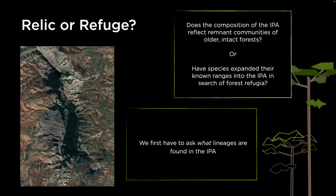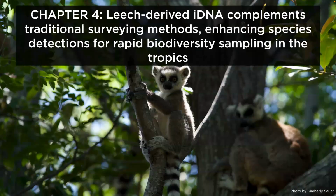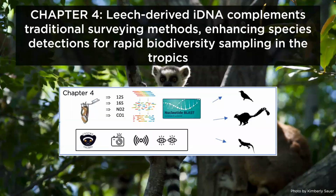Answering this particular question is outside the scope of this chapter, but approaching this question requires that we first understand exactly which species are found in this fragment. And so here I use the iDNA methodology optimized in chapter 3, and I compare my iDNA survey results to those carried out by the CVB research team, again, using cameras, bioacoustic surveys, and visual transect surveys.